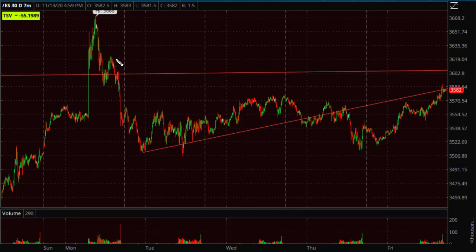My opinion as to what caused this was, I was saying vaccine news is good news, but at some point the market is going to get thinking about: what does this mean for stimulus?